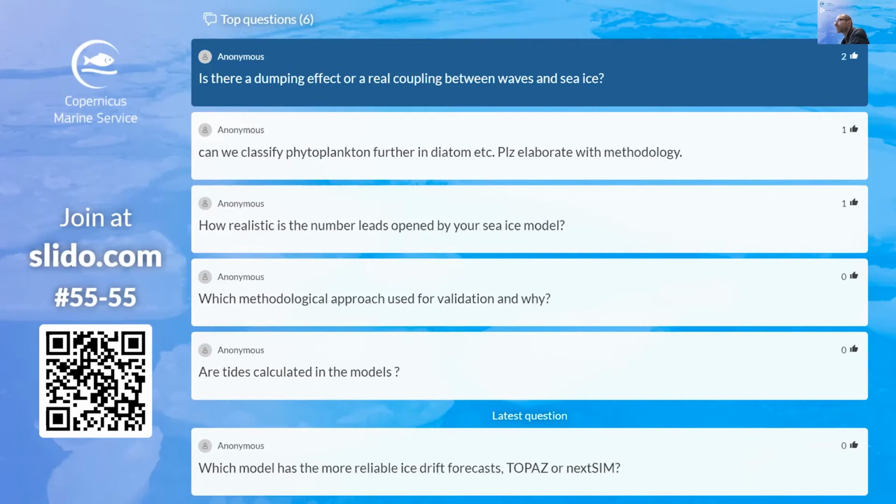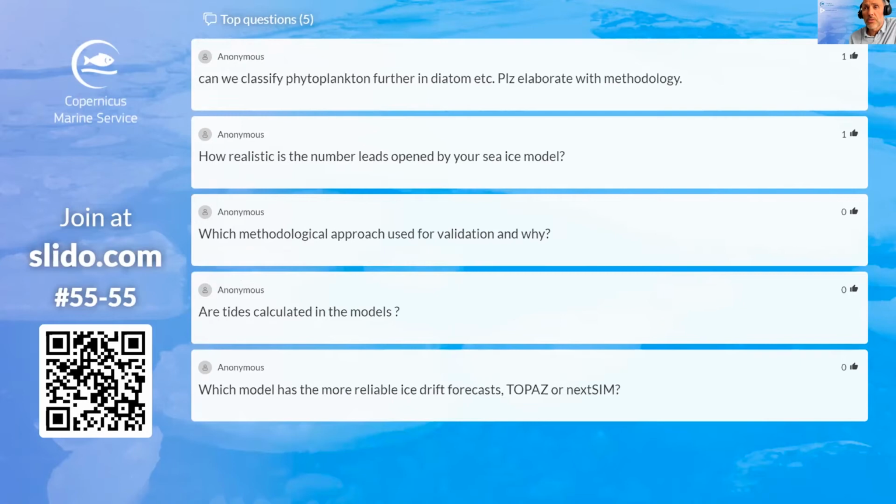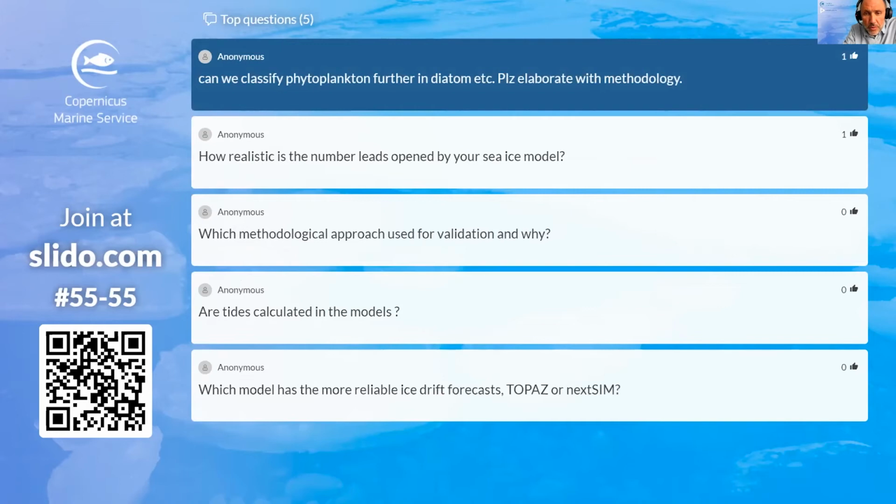Okay, thank you. Do we have time for a last question? Yes. Can we classify phytoplankton further in diatoms, etc.? Please elaborate with methodology. So there are two classes of phytoplankton in Ecosmo at present. By size, there are flagellates, which are everything that is not diatoms, and diatoms. And by the end of next year, we plan to include another class, the coccolithophores, which are important in the Arctic because of their special biology. Methodology, well, every time you include a new class of plankton or different compartments in an ecosystem model, that incurs a lot of computational costs because this compartment needs to be advected, and it means that you have to be quite conservative in the number of classes we put in an ecosystem model.